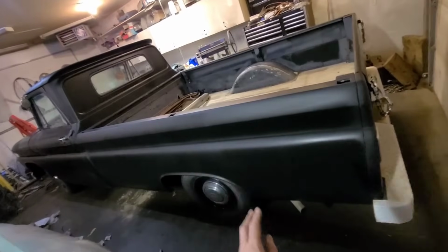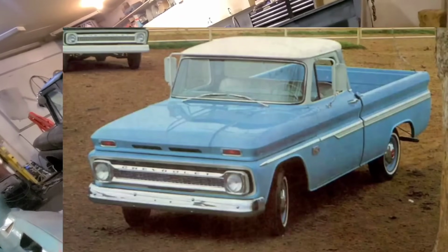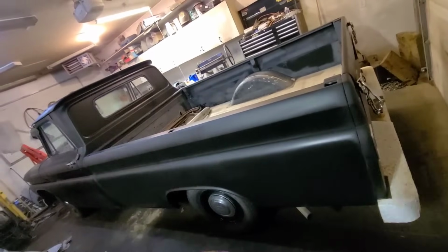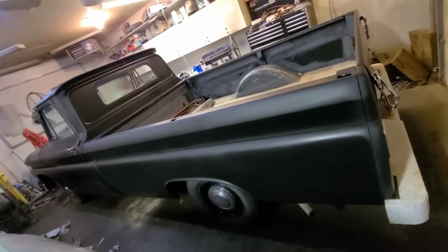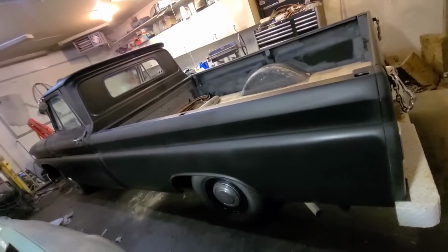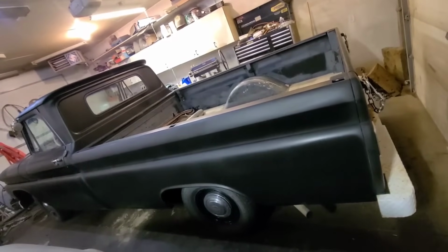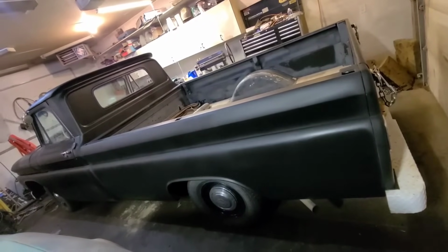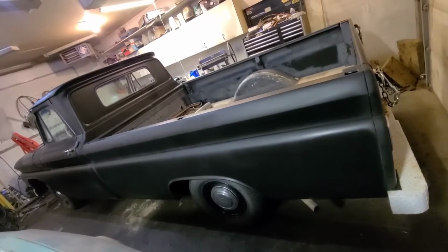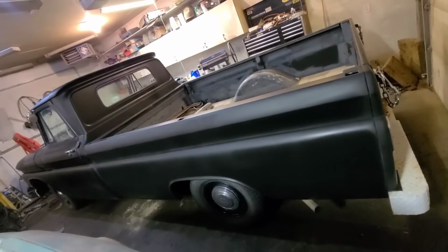I'd like to see this thing back in the original light blue color that it was originally. Again, this is all just nonsense right now. I've been talking about that for years. The only thing that's changed is my expectations of the finished product. I've lowered my standards a fair bit because this is a work truck and it's gonna stay a work truck. So the only thing behind painting it would just be to keep it a little more protected, I guess.